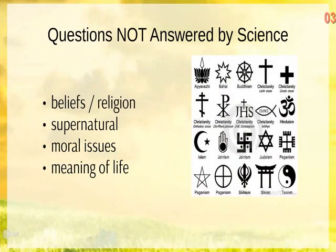And then there are some questions that are just not answered by science. Things regarding beliefs or religion. We have no way of being able to test or prove a lot of these things. And if we can't use the scientific method to examine something, we're not able to scientifically answer the questions. This is also going to include the supernatural, moral issues, and the meaning of life.